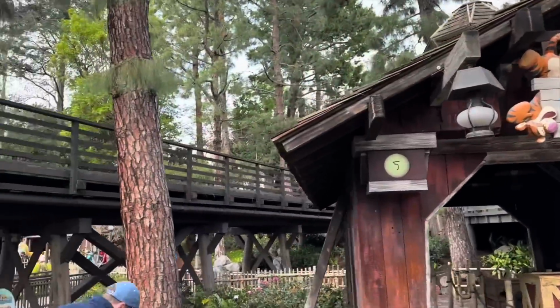There's Winnie the Pooh. We're walking toward the end. This is one of those secrets I'm gonna reveal, and everybody's gonna be like, how did I never notice this before? Okay, let's do it.